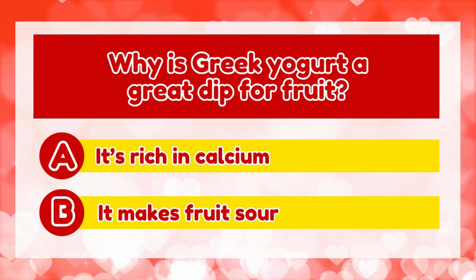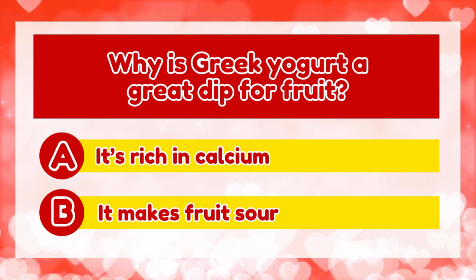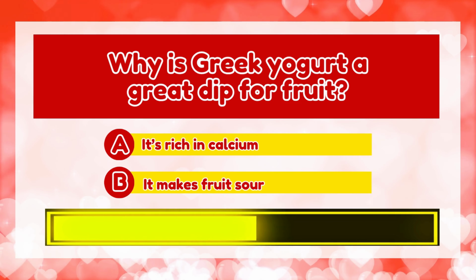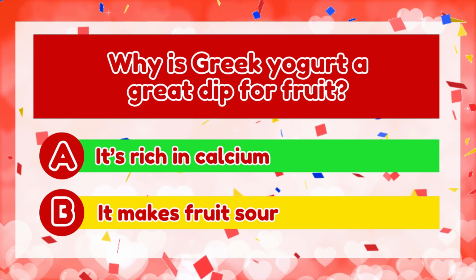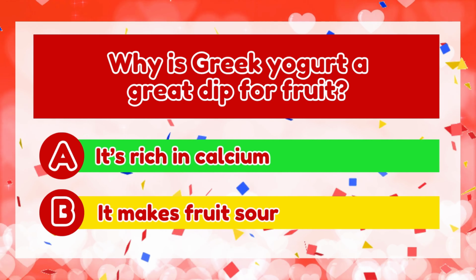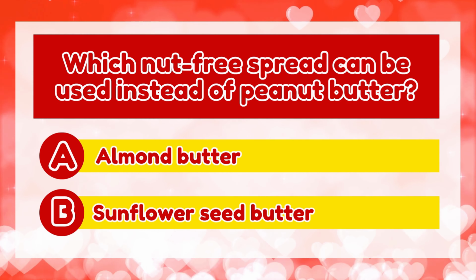Why is Greek yogurt a great dip for fruit? A. It's rich in calcium. B. It makes fruit sour. Correct answer is A. It's rich in calcium. Supports strong bones.